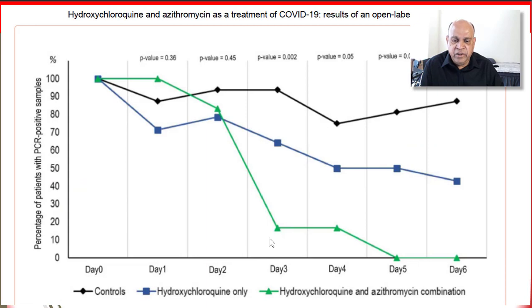Now let's move on to the graph which relates to the previous study which I told you. Here it shows those people who were treated without the hydroxychloroquine, the amount of positive samples in the nasopharyngeal was close to almost 90%, whereas those who were treated with a combination of hydroxychloroquine and azithromycin, which is represented in the green line here, shows there was a dramatic decrease in the amount of nasopharyngeal viral shedding by the end of 5 days.